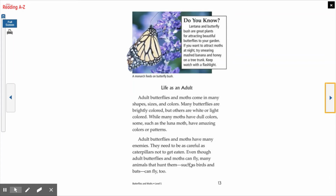Even though adult butterflies and moths can fly, many animals that hunt them, such as birds and bats, can fly too. So what they're saying is it's not even like they can always escape their predators because they can't always fly away. So let's go back to this image.